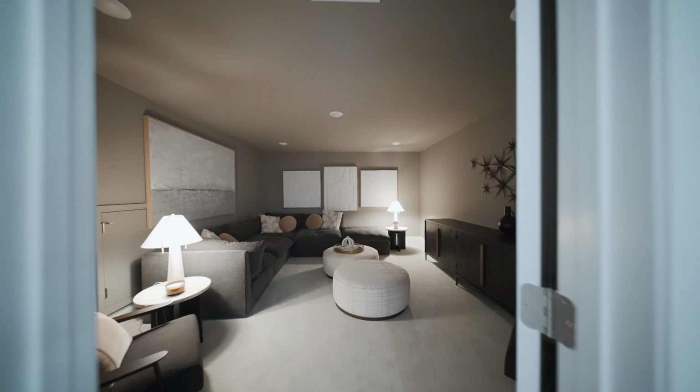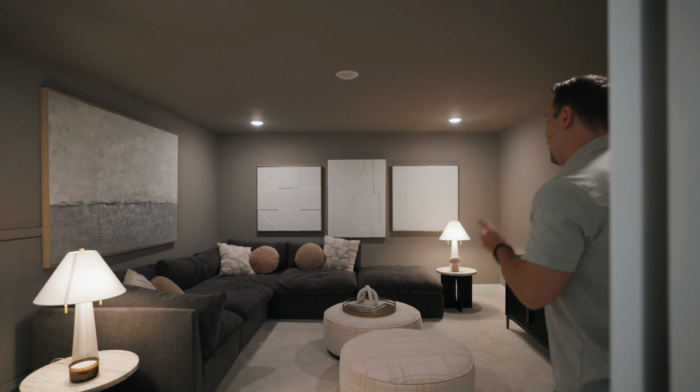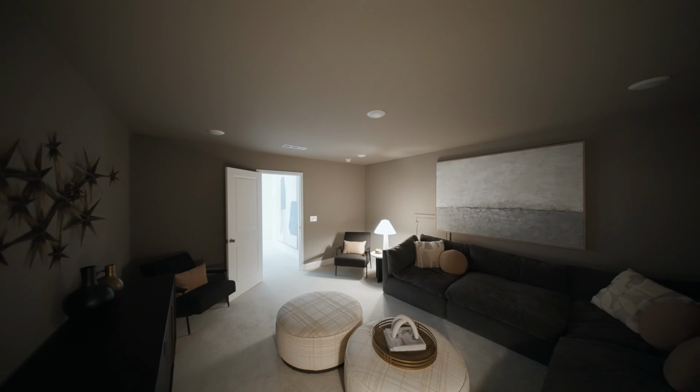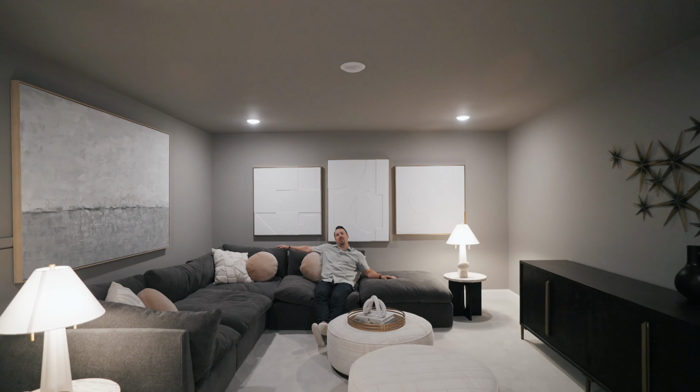Something cool. Last but not least, the upstairs, right behind me, the media room, the movie room. Batman Begins. Let's go. That's what I would do. You can do whatever you want. It's your house, but couch right here. Take a quick nap because we're done with this tour.